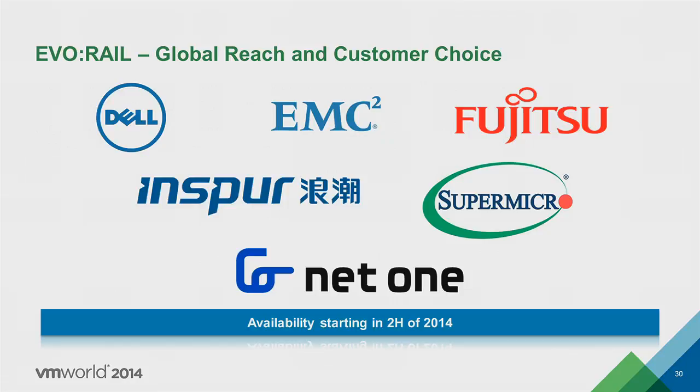Now the question then arises, where can I buy one of these systems? Hopefully you've all seen the announcement, and you can actually see these boxes in the EVO zone on the show floor. There are boxes from Dell, EMC, Fujitsu, Inspur, Supermicro, and Net1. And with that, I'm going to hand it over to Dave again to show you the technology in the demo. Thanks, Duncan.